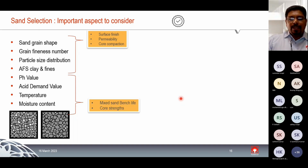The remaining set of aspects, like pH, acid demand value, temperature, and moisture, have a direct impact on the mix and bench life of the binder system, and also on the core strength. The mix and bench life means the workability of the sand. Every binder system has a trade-off, and the advantage you are seeing is fast productivity.